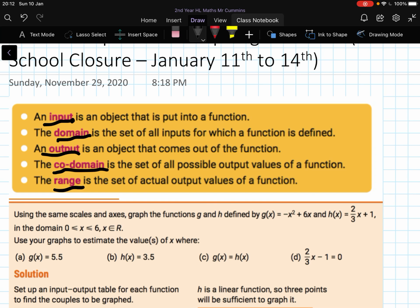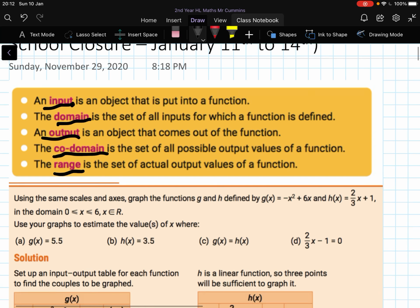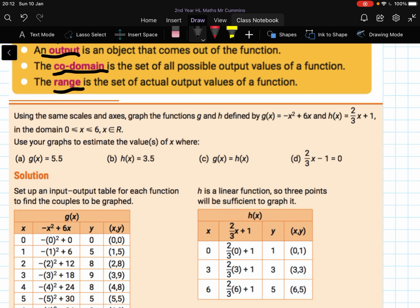The functions, they throw a few fractions or a few decimals into them, and at the end, if you have a look at this first example here, after you've done the graphing bit, they tend to say, will you do a bit of work and find me a few numbers on the graph? So that's the only difference between the ordinary level and the higher level when you're looking at functions. So this question is, using the same scales and axes, graph the function g and the function h, defined by these two here.